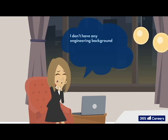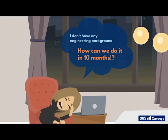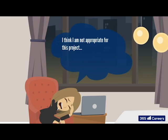10 months to August? I remember my friend's family moved to a new building. The construction took more than 2 years. How can we do it in 10 months? Oh, it will actually be less because we have no construction company hired yet. Oh, I don't think I'm the person for this project. I lack this knowledge and it seems impossible to me.